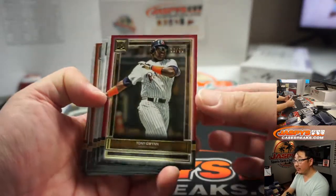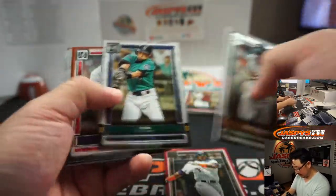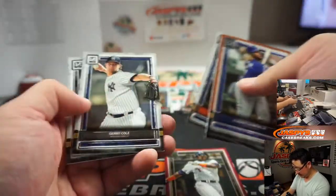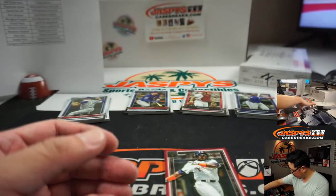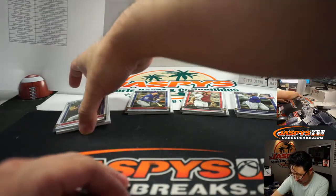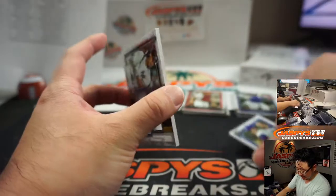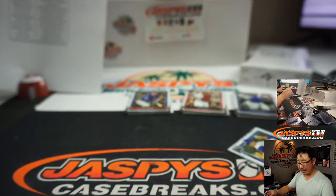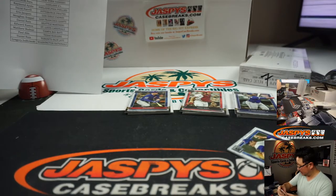All right, there's Tony Gwynn to 50 for the Friars. RIP, gone too soon. All right, behind Nolan Ryan is a quad relic, Aaron Judge. All rise. 34 out of 99, Chris Berry.